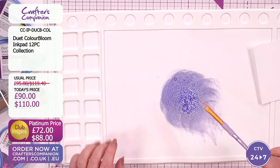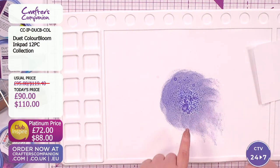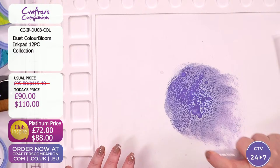Okay, and then you would just leave it for a while for that separation and colour to start to work. I can see some bits of pink coming out in here now. So actually, I'm just going to spritz this a little bit more because I might not have to wait.